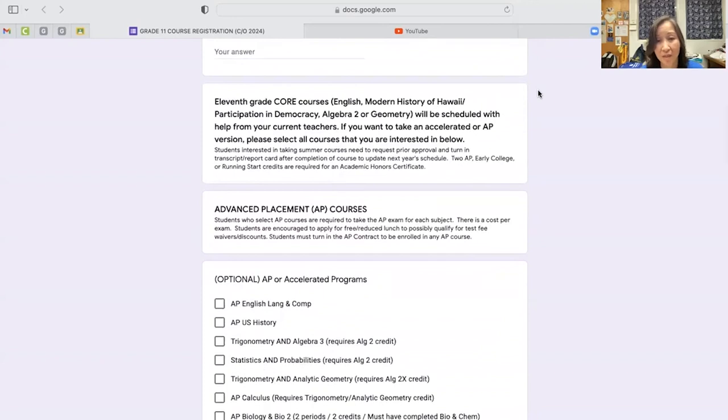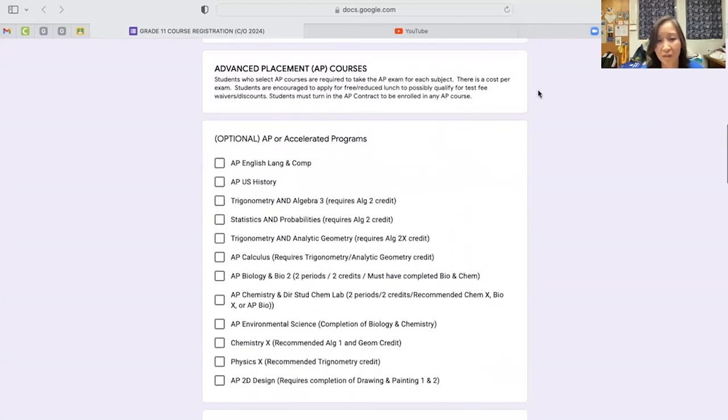Okay, so each of the course registration forms will have some general courses that are automatic, right? We're registering for you. So you don't have a lot of choice there. But what you'll find is sometimes there are choices in the level of course. For example, if I'm 9th grade going to 10th grade, I may have the option to choose honors English instead of just English 10.